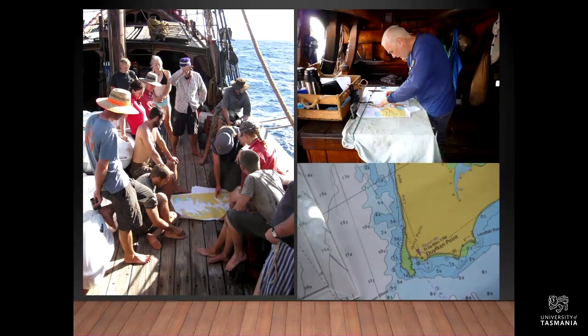So here's Malcolm, and he's putting down the little mark of where we are. And we do that every half an hour. Every half an hour we mark where we are, so we keep track of where we're going, so that we don't get lost along the way.